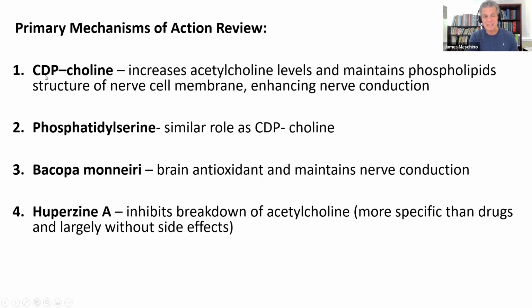The studies show that by taking CDP choline, you can keep choline getting into the brain and making phosphatidylcholine, from which the body can make acetylcholine. Phosphatidylserine is a great brain phospholipid, but it also becomes a secondary source of making more acetylcholine as well. Bacopa monnieri is used in the Indian medical system to preserve memory function by improving nerve conduction. And huperzine A, used in China, slows down the breakdown of acetylcholine, so you raise your acetylcholine levels effectively.